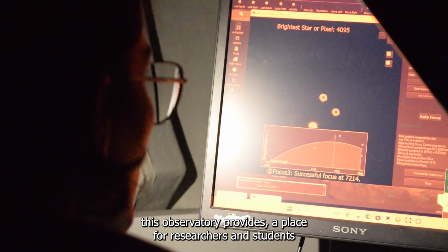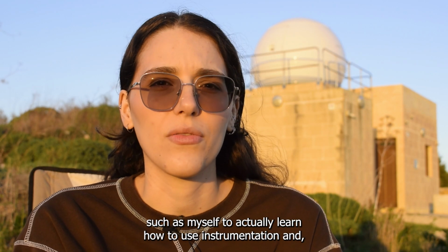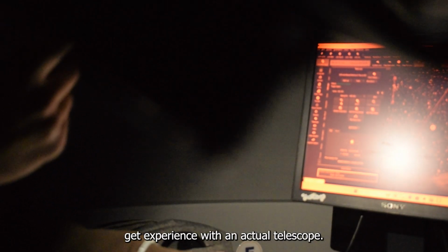This observatory provides a place for researchers and students such as myself to actually learn how to use instrumentation and get experience with an actual telescope. I'm being trained to use it, and other students will also be trained with it.